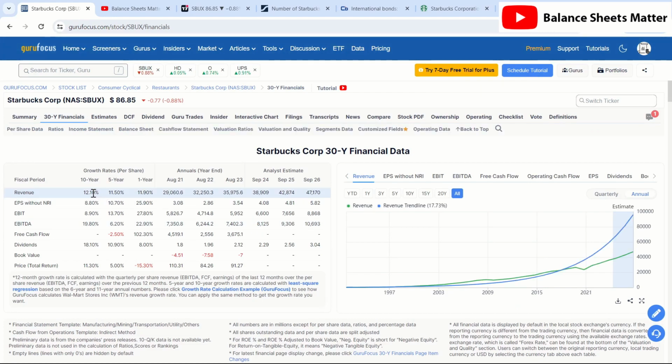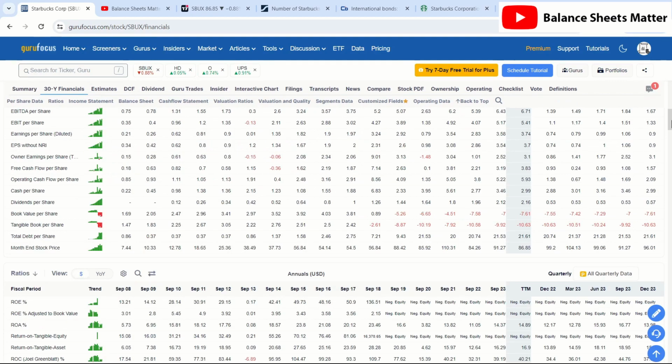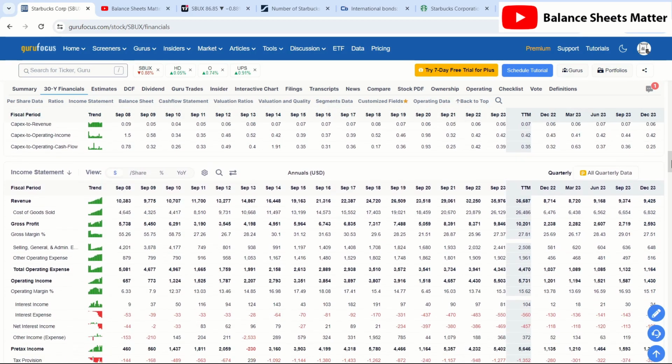You can see the growth rate per share has grown at 12% revenue over the last 10 years. And you can see on the right here in the green line are the analyst estimates. And they are expecting, or at least estimating, that Starbucks is going to keep growing at that rate. The EPS growth has been a little bit lower, but we're going to get into why that possibly could be as we dive into the financials.